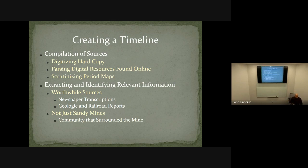And so I start taking the hard copy and digitizing. I'm going through all of those records that I found online. And then I'm taking the pieces that are most relevant in terms of the period maps. And I'm trying to put that together as a timeline of events within the Sandy Mines area. Not only the mine itself, but within that community, because a lot of newspapers at the time would report on a variety of different community events. And so it really then turns into a timeline, not of just mining operations, but of all people that were living and working in that Sandy Mines community during the time.